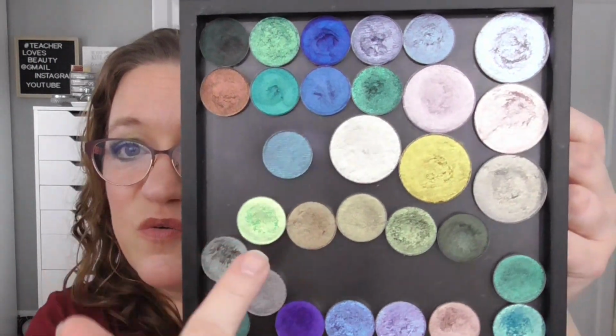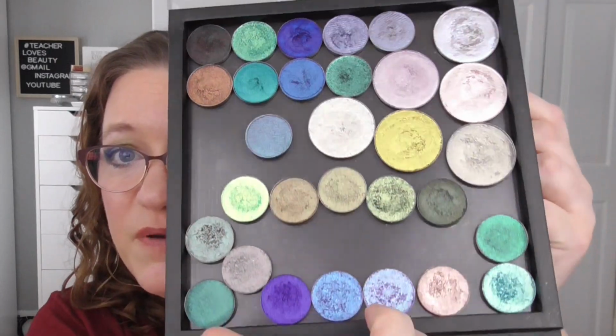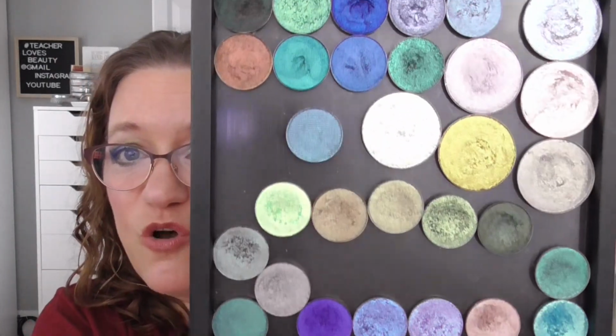And then last but not least, I really wanted to use some of my single shadows more. So I pulled my Looksy singles into a project. And so far I've used all these greens right here. But I mean, they are so beautiful. Let me show you a couple of the standouts.